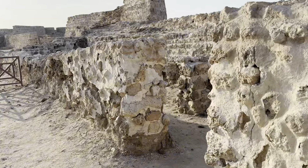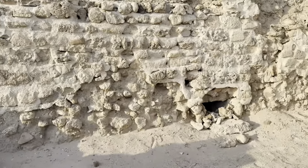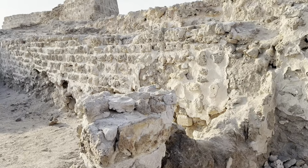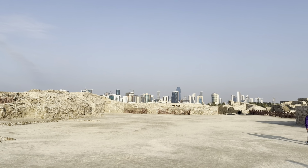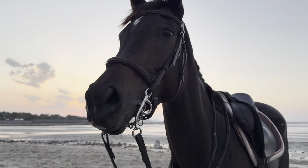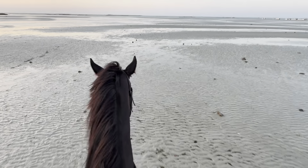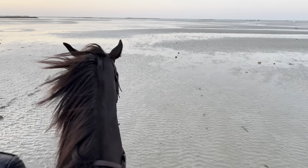It's really cool that you can actually walk through all of the ruins. There's no restrictions and it's pretty well preserved. You can see the entire city of Bahrain from this view. It's so beautiful, the skyline. It is sunset and I am going to go riding this horse. Amazing! It's sunset views.